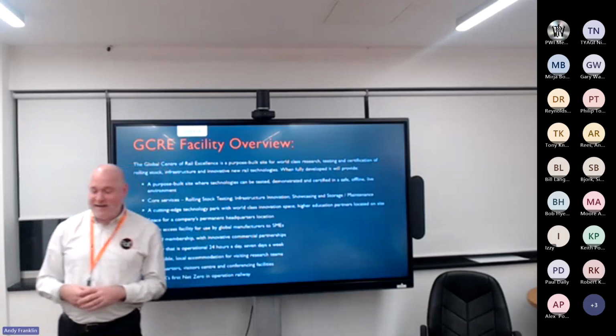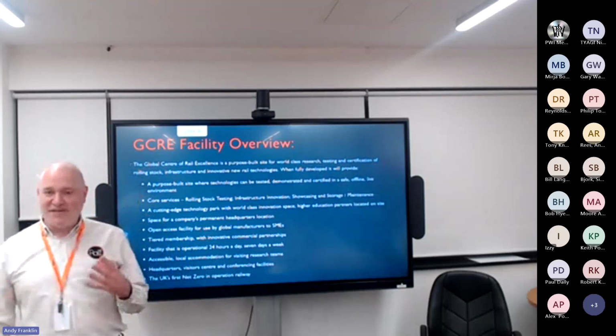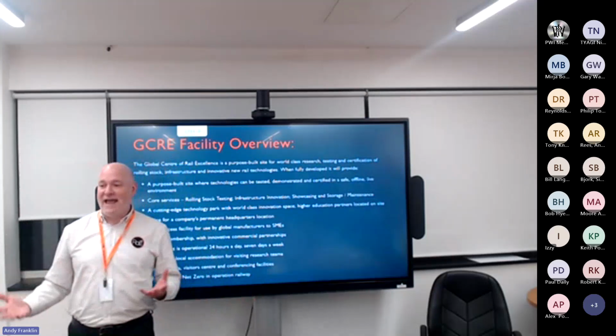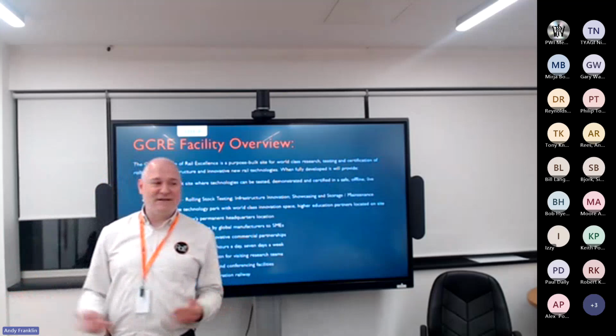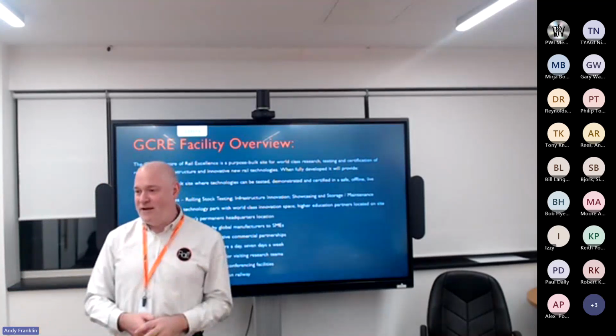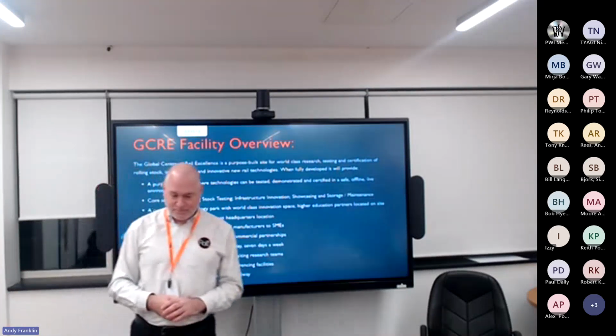Future plans include a technology park to build out around the site so we can attract investment from businesses that have used the site to develop and show off their products. They can actually have their factories and offices on the doorstep as well, much the same way as the motor industry has built up in Northamptonshire, where it really is a one-stop shop for everything.